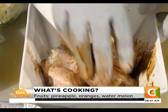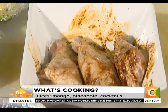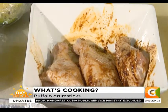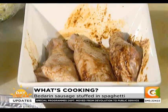So usually, are you supposed to marinate overnight? Yeah, it depends. Even if it is red meat, we marinate it overnight. But because it's white meat, marination inaingia haraka.